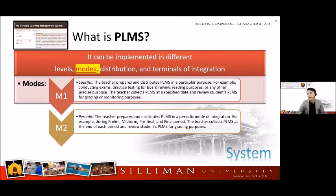For example, the experiment was the teacher prepares at the first grading. They actually have 5 periods. So for the first grading, the teacher prepared everything. All the resources and activities were put in at the same time, only for the prelim period. Then the student took it and returned it to the teacher at the end of the prelim period.